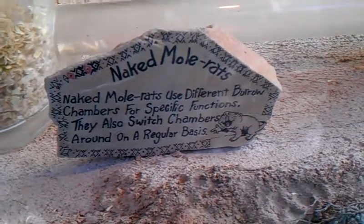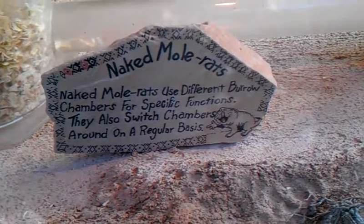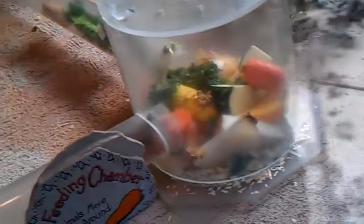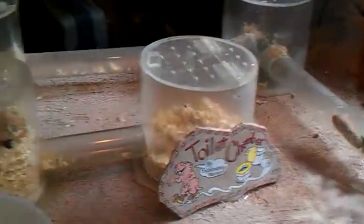If you can read this right here. There you go, so that you can see. So they're trying to move everything around. I don't know how they're going to move those carrots and that zucchini over there, and there's some other stuff in there too. But that's what they do all day. That's all they have to do.